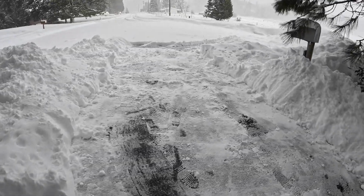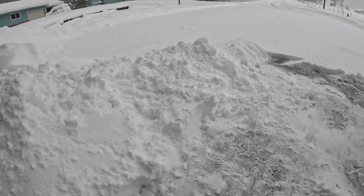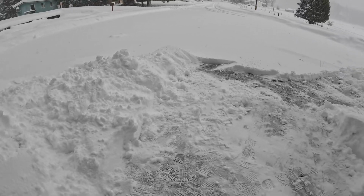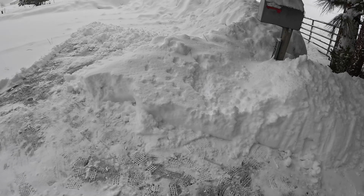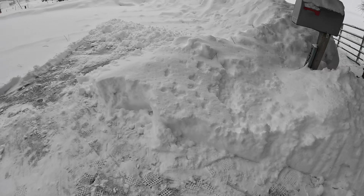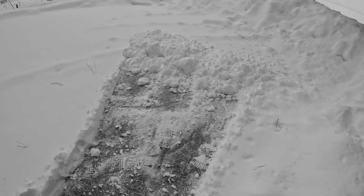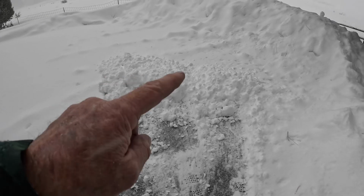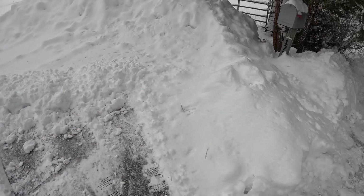Now you can really see this pile of snow the snowplow operator left me. He left a big pile over here, which I added to, but he left a big pile over here. But this pile over here is the one that's going to completely block us off from getting any mail. I'm a little too tired right now to be dealing with it, but I pushed a little snow out here so when the person, I'm trying to be nice, comes along, they can push this right up against that pile. So help me if they push that back over here in front of my mailbox.